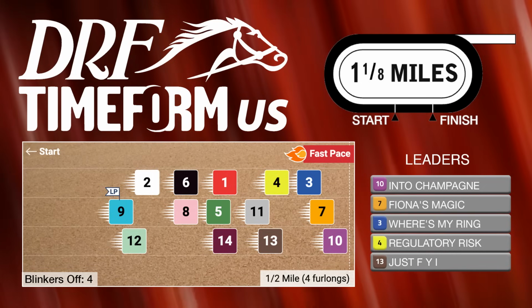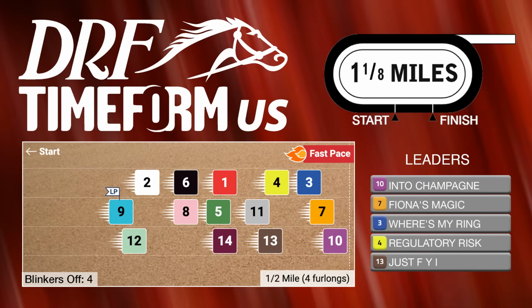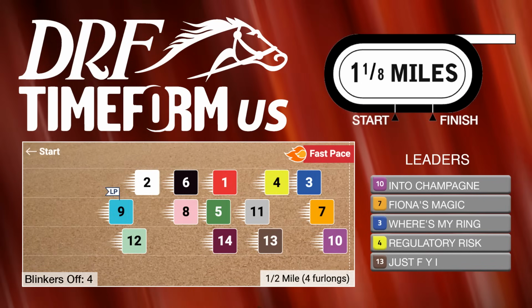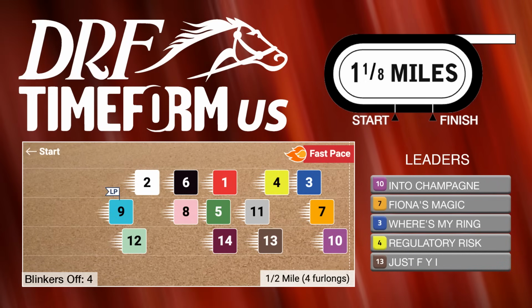Yeah, the only horse that's probably a need-the-lead type is the number 7, Fionas Magic. So I think she is probably the most likely early leader in this race, but I don't think she's going to have an easy time of it getting clear of this field on the front end.